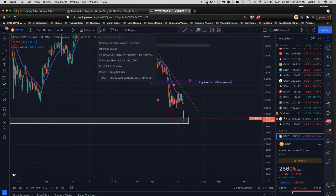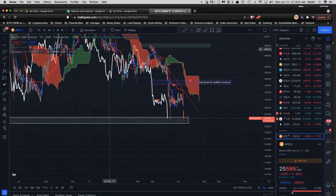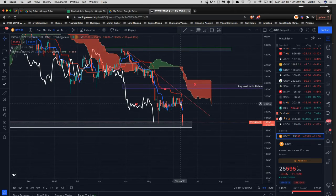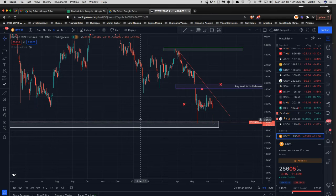Okay? Let's take a look at the cloud. Is the cloud showing that it's turning over? No. Last cloud is red, bearish. Blue under red, bearish. Price under cloud, bearish. Lag line under price. All just bearish, bearish, bearish. There's nothing here that's saying bullish. There's no bullish reversal in sight. There's nothing. So this is going to go down even more. There's nothing to stop it from a free fall event. All right, so just want to put that out there.